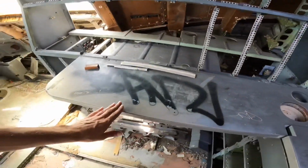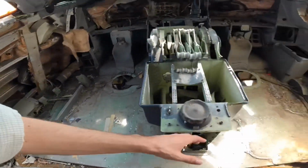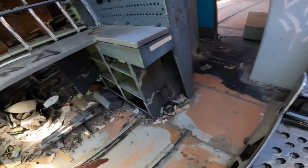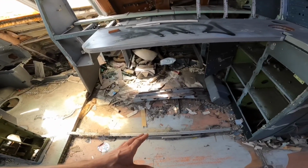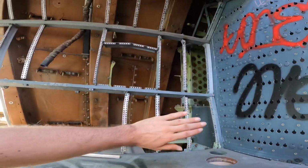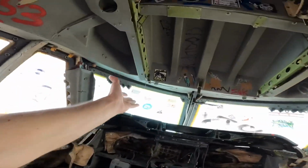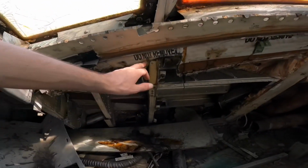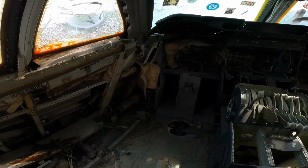So, I'm assuming that there would have been a seat here, a seat here, and a seat here. There must have been two seats there, and there's a seat here. But they've got rails here, so I'm assuming that that's a seat. I'm not sure. And this would have been just full of switches and dials, same as over here, and all up here would have been full of switches and dials and levers. It says do not remove. It has not been removed. But yeah, look at this, this is really cool.